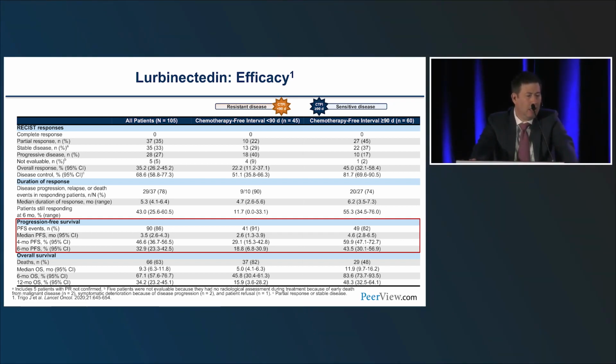Now, the medians are short, and the medians, I think, further stress the importance of ongoing clinical trials. But that being said, when we don't focus only on the medians, we, of course, do see patients with more durability to that. And you can see that the 6-month progression-free survival in those with more than 90-day chemotherapy-free interval was actually around 44%. So you still have a good number of patients that have durability in responses. And then you see overall survival there on the bottom. And the 12-month overall survival in those with a chemotherapy-free interval of at least 90 days was 48%. Now, it of course looks worse in those with progression at less than 90 days.